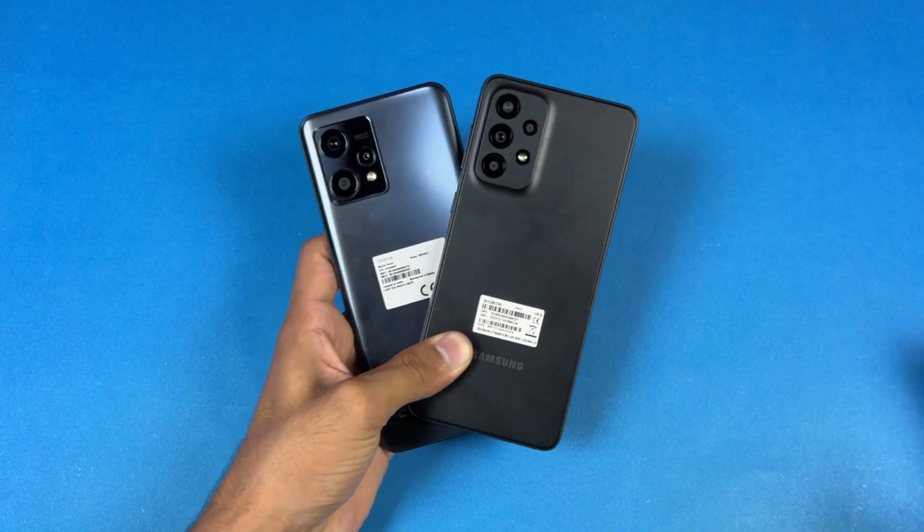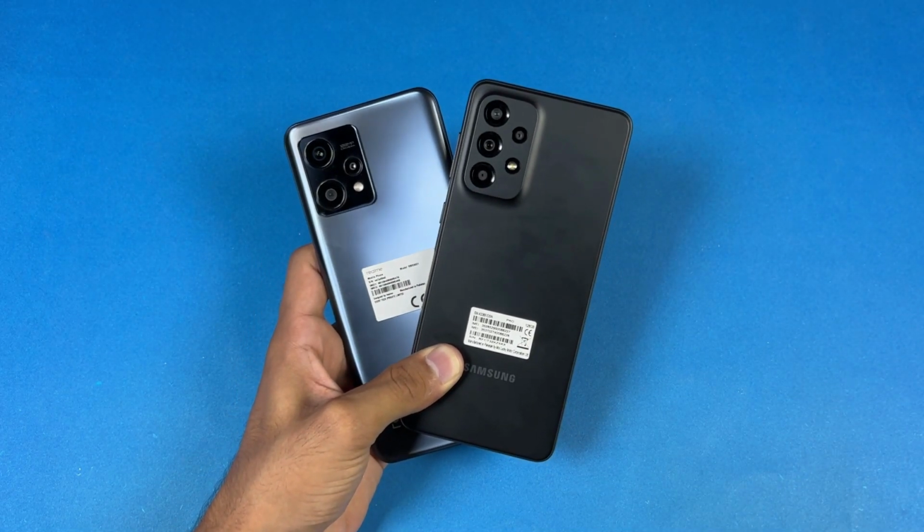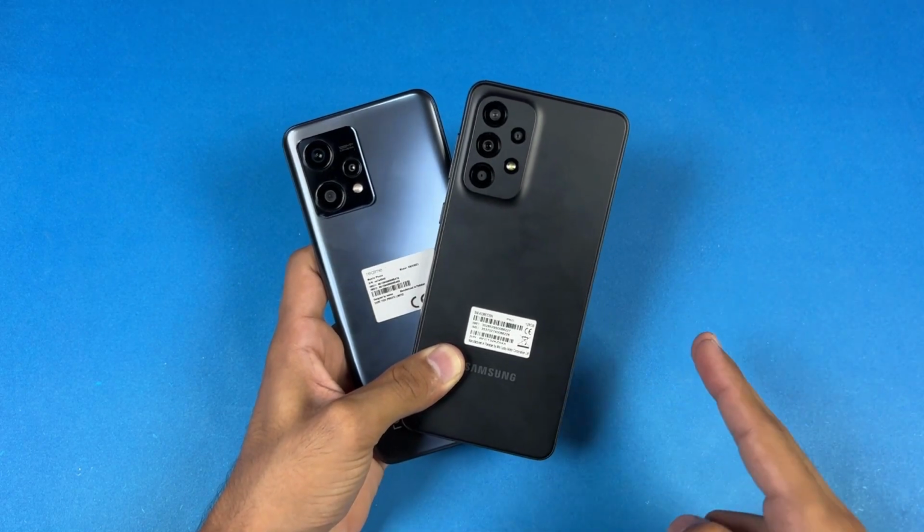So that's about it, and thank you so much for watching this speed test comparison between the Realme 9 4G versus the Samsung Galaxy A33 5G.